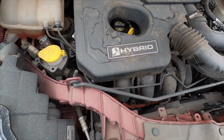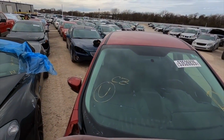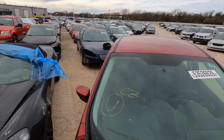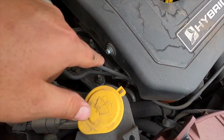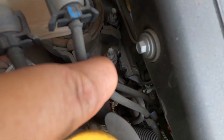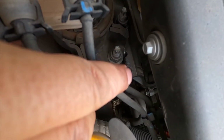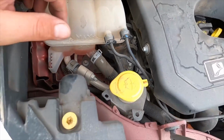Is it just me? It looks like this engine is... Oh, wow. This is a run and drive. Okay, so I see what happened. The engine is busted off of its mount. I don't know how well you can see that down there. Right there where my finger is. The engine is busted off of its mount.